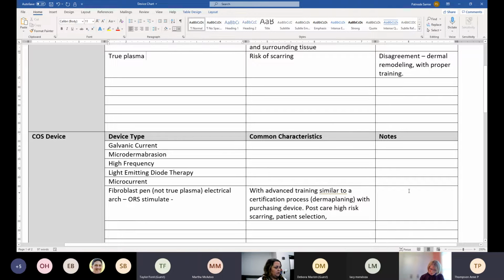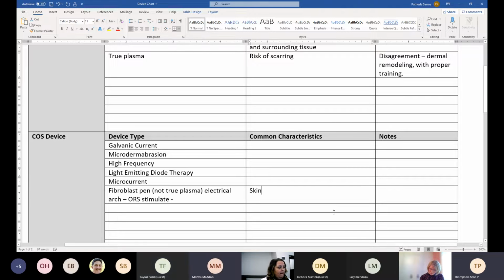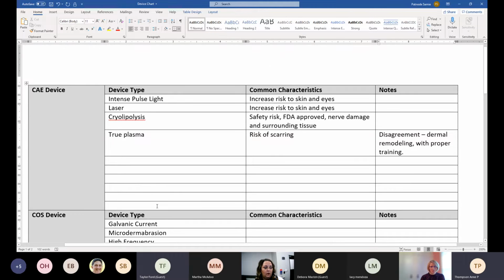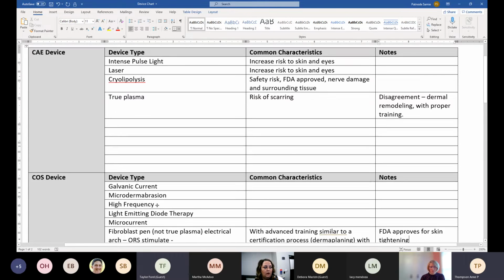Yeah, that's what ours is approved for as well. There's really no other approval for it other than skin tightening, unless someone else like our PA uses it and she can remove skin tags with it, but that's a different scope altogether. So let me make sure I understand. The fibroblast pen, which is not true plasma, is approved by the FDA for skin tightening? To my understanding, it is. That is what it's FDA approved for.